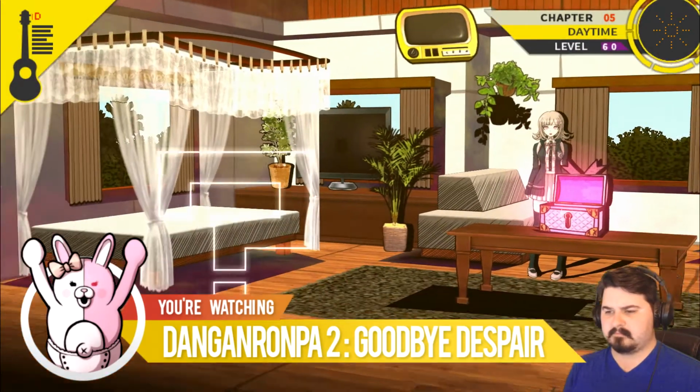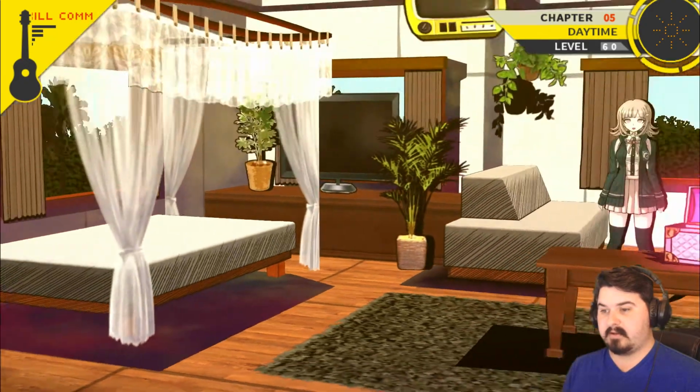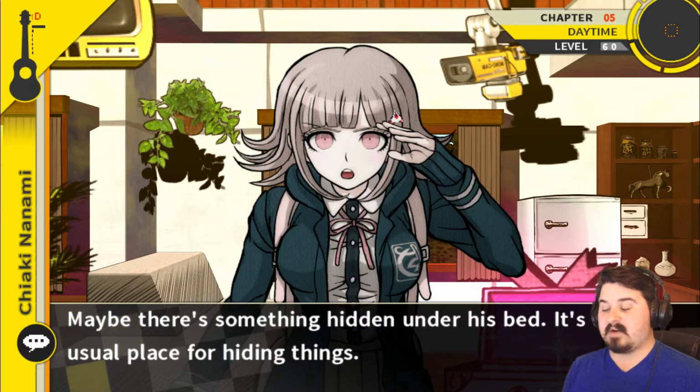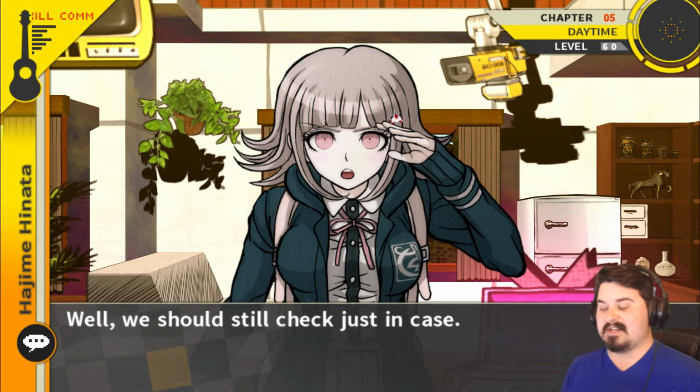The bed? It's a bed that comes with the cottage. Looks like it's the one in my room, bud. Huh? Hey. Maybe there's something hidden under the bed. It's a usual place for hiding things. Yeah, like porn. But we should still check just in case.